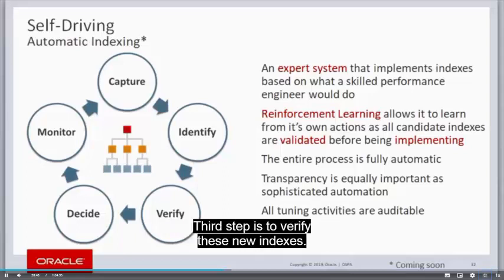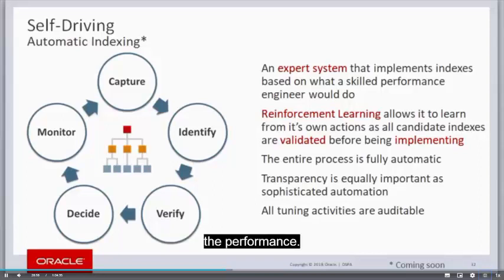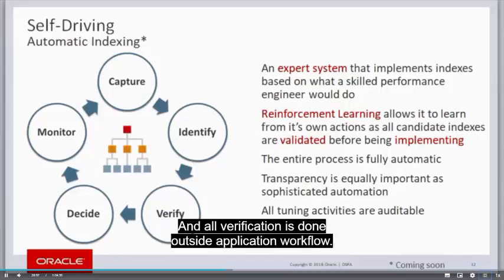Third step is to verify these new indexes. At this point, you ask the optimizer if index candidates will be used for the captured SQL statements. Materialize indexes and run SQL to validate that the indexes improve the performance, and all verification is done outside the application workflow.